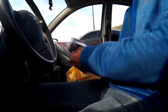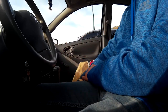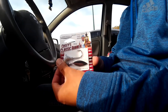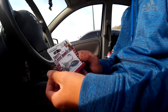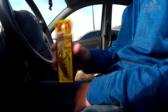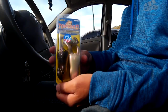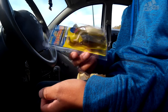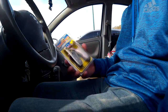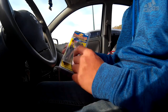Up first, we have a rod sock for my new rod. Needed that. Second, we got Casey's Classic Runner underspin. Got underspin. I like this more than spinner baits. And we got the Strike King 5XD. Saw Lunkers use this, so I'm gonna try it out. And then we got the Rivet Top Toad. Saw Lunkers catch PB bass with this, so I'm gonna try this out. It says it can float when you stop it, so looks pretty cool.